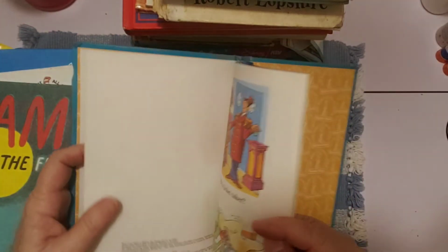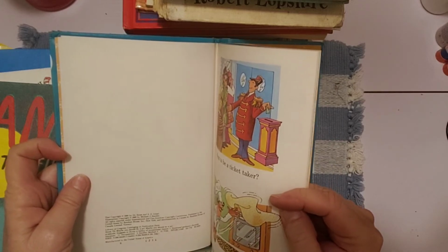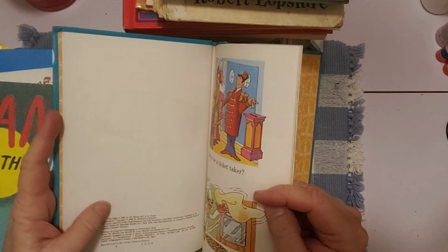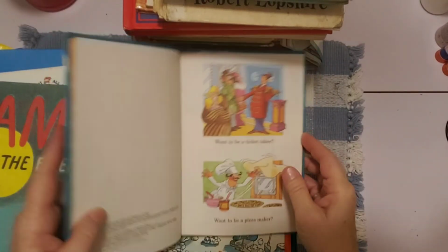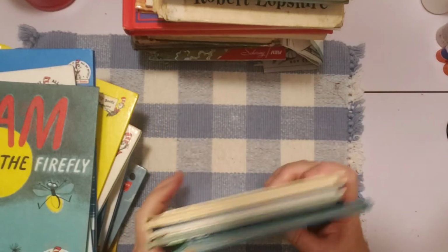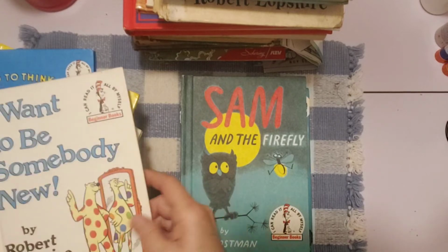Is there a date? 1980. Okay, yeah, because my oldest son was not even born in 1980. He was born in 1987, so yeah, my youngest son was in the later 90s. Anyway, Sam and the Firefly. I love that story. That's a really cute one.